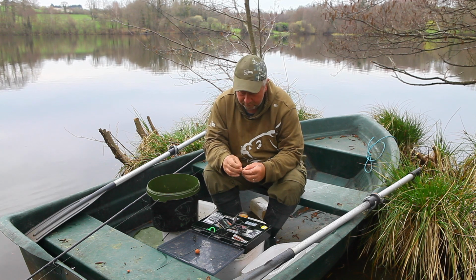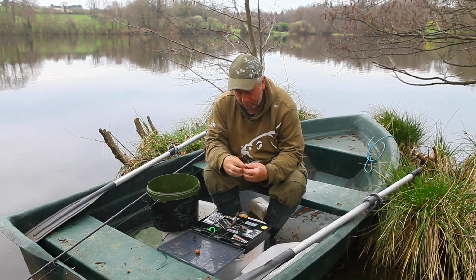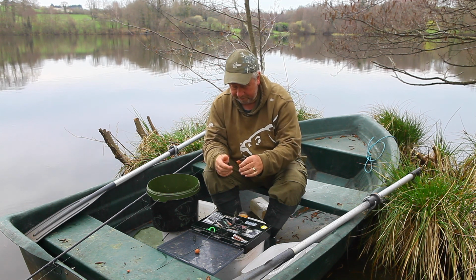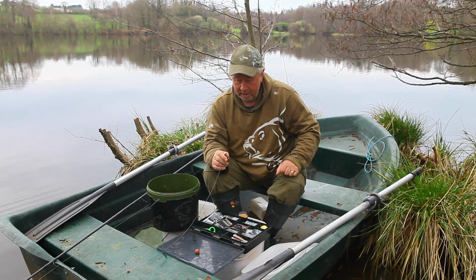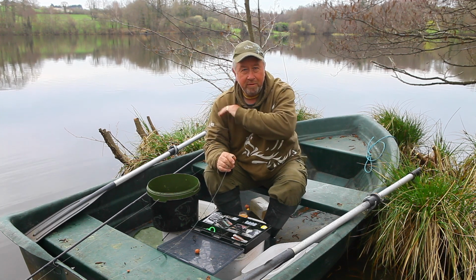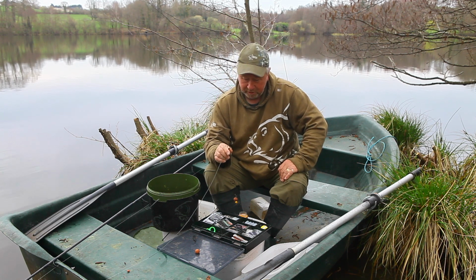Pretty basic stuff as always really, but fishing the shallow swim, I'm fishing the little holes that the carp have made over the years. I call them carp holes. It's literally where the carp have dug out areas for food over the years, natural food, and you're left with these craters. In the shallow areas that cover most of this part of the lake, those deep holes are obvious hotspots.